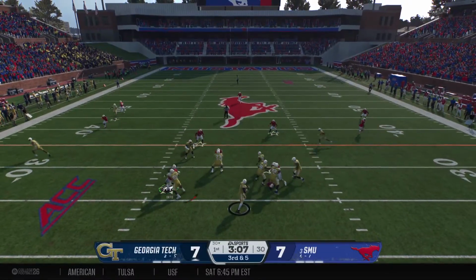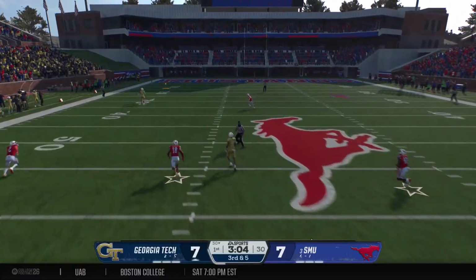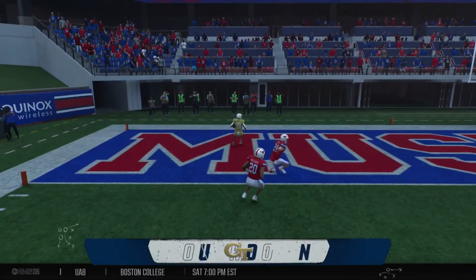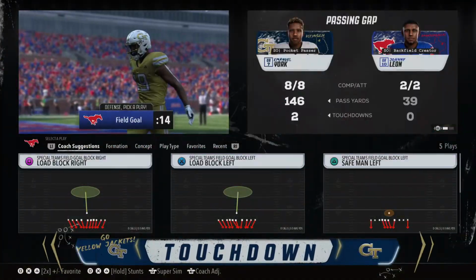From the gun, wants to pass. He tosses one high and deep down the left side. Grabs it inside the 15. And he eluded the deep.